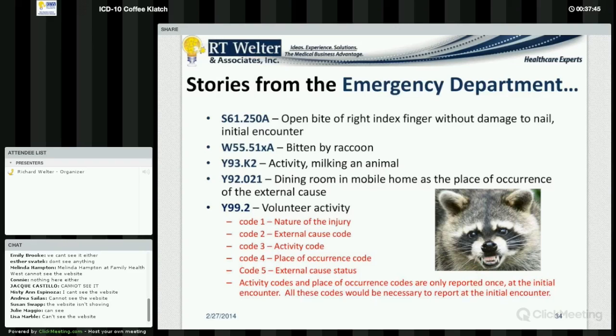Another note, our external cause codes, which in this case is our W55 code, the accident itself, our chapter guidelines instruct us to report during every encounter in which the injury is evaluated. For activity, place of occurrence, and external cause status should only be reported on the initial claim. So we're going to need the circumstances of that injury in regards to the accident itself each time, so we can report that information, and each note should stand alone to support that.